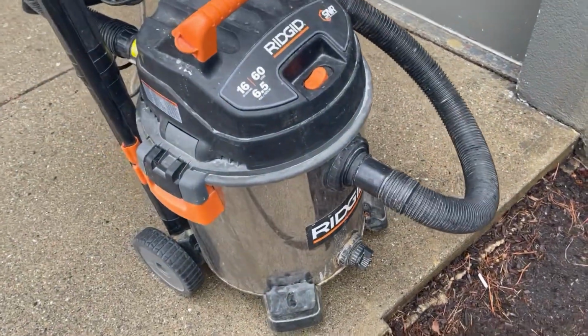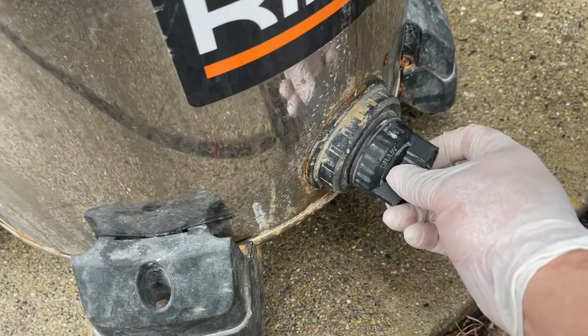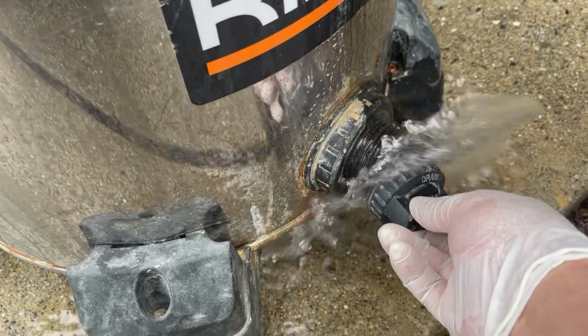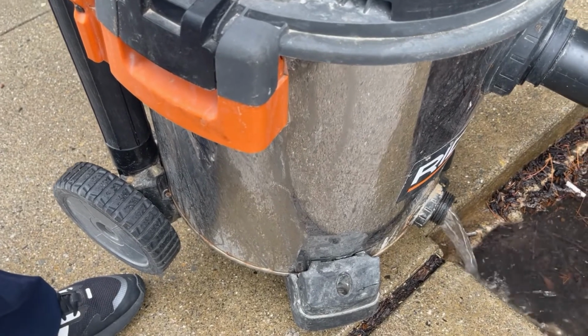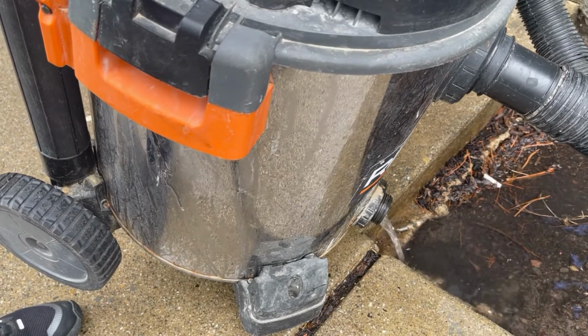All right, let's see what beautiful surprise we caught. Here's the drain. We're just gonna unscrew this baby, nice and slow. There we go. Oh, I think I saw it. I think it came out, whatever it was. Oh, it's right there. Hold on one sec, I can't focus it. Right there.